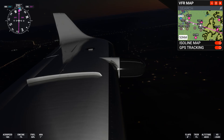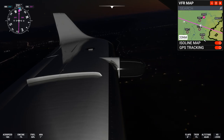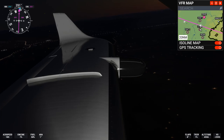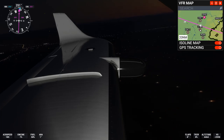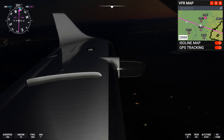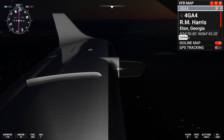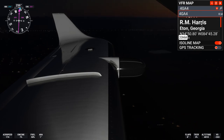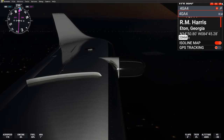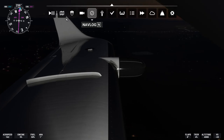What is this? Let's see what this is. Let's get a little closer for this, because there is one right here. Let's see what this is. I don't know. That's not coming up. That's Elton, Georgia that we just passed by. I think it is. Not too sure.